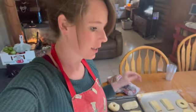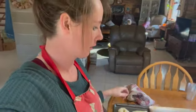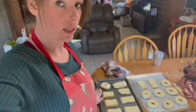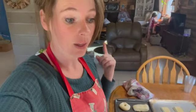Okay, the donuts are done and everyone is starting to press apples in the shop. The little girls are playing dress up, of course, so I think they're gonna stay warm. It is pretty nice out today, but it's really windy, so that wind just cuts right through you. But anyway, I'm gonna leave these guys to rest here, and then we're gonna fry them. But let's go see what they're doing in the shop real quick.